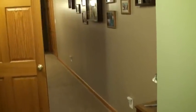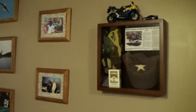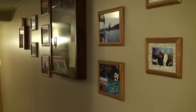Nice long hallway. Built a wall here for my brother, who I lost back in '08 to a tragic motorcycle accident. So what better way to honor your brother than to have a wall dedicated to him full of memories. If only this wall could talk.